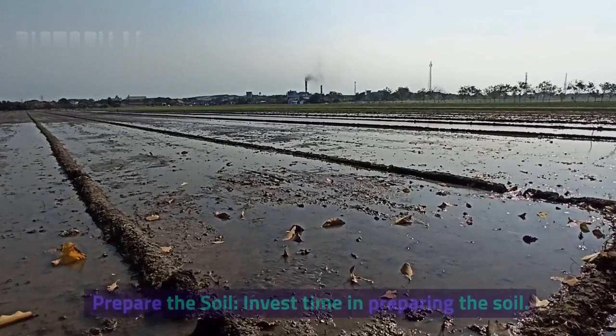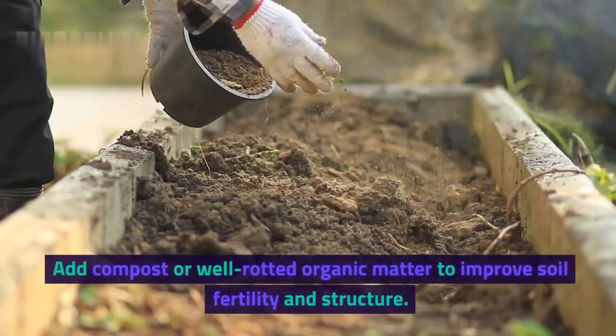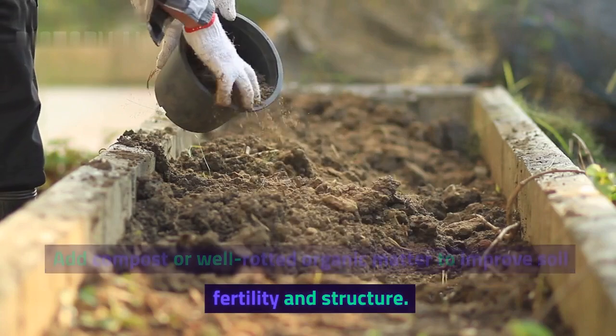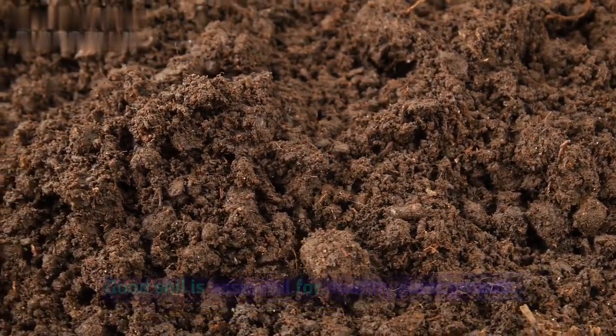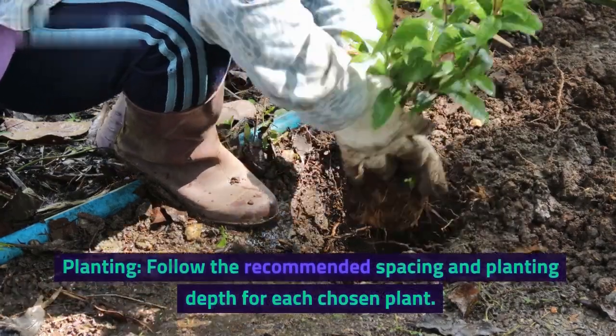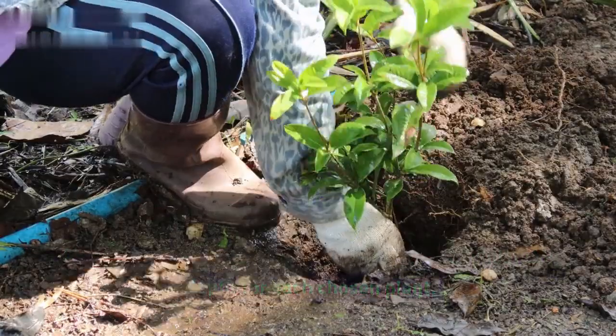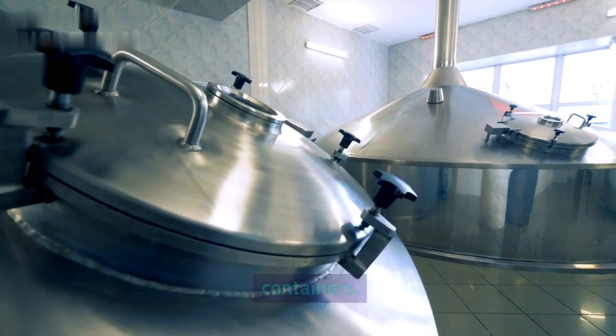4. Prepare the soil. Invest time in preparing the soil. Add compost or well-rotted organic matter to improve soil fertility and structure. Good soil is essential for healthy plant growth. 5. Planting. Follow the recommended spacing and planting depth for each chosen plant. Be mindful not to overcrowd the space, especially in small containers.